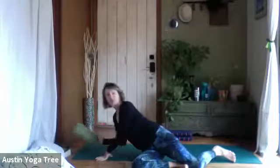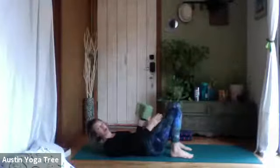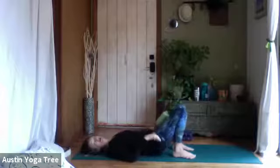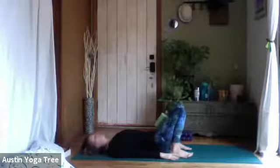We'll go right into our flowing bridge pose. So walk your heels towards your sit bones, parallel your feet, a few inches between your knees and your feet for your alignment. If you have a yoga block, place it between your inner thighs. Draw your shoulder blades under, your head is in neutral position, your arms are down beside you, nice and strong.